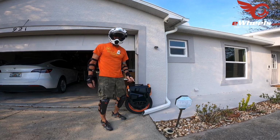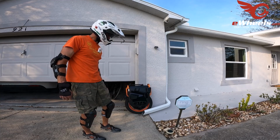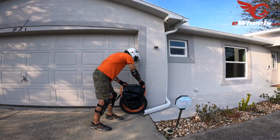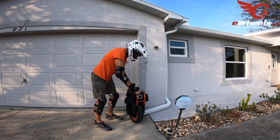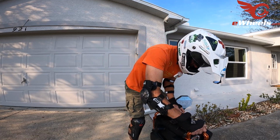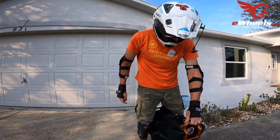Full disclosure, this is not the first time I'm stepping on the wheel. I actually did take it out for like 5 minutes just to get the pads where they'll work for me. I had to move them way up from where they were, just because of my strange dimensions. I have the pads moved way forward, but it seems like they'll be workable for me.